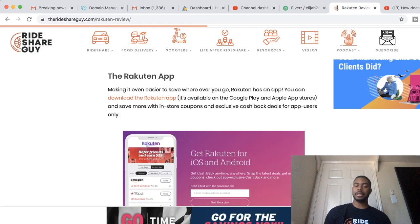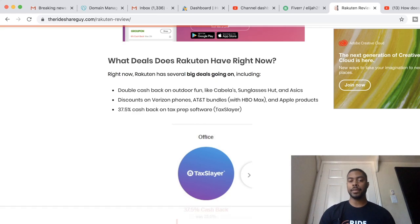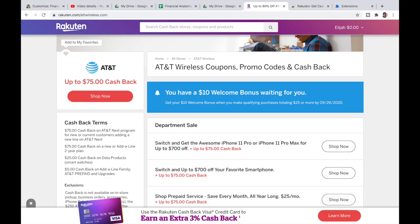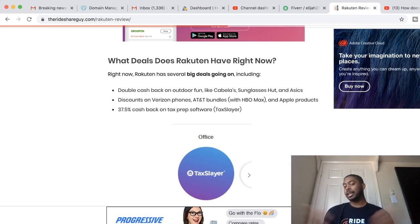In addition to all this, Rakuten actually does have an app, so you can download it on the App Store or the Play Store. So what deals do they have going on right now? Well, right now they have several deals going on, including double cashback on outdoor fun, discounts on Verizon phones, AT&T bundles, including with HBO Max, and Apple Podcasts. And for those of y'all that still need to do your taxes, they have a 37.5% cashback on the tax prep software, TaxSlayer. Do I need to say any more about that?